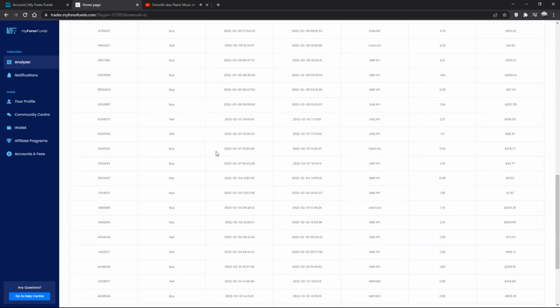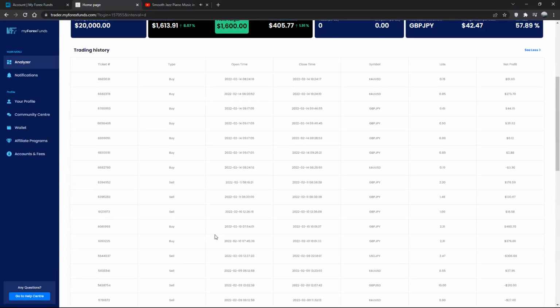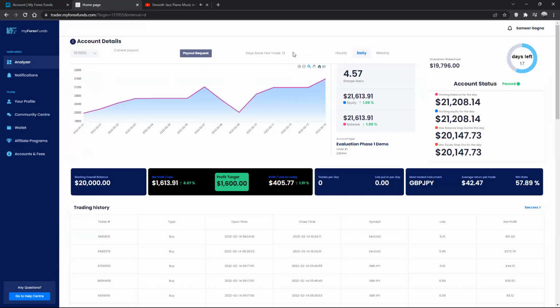So now if I show you, I started it on the 1st of Feb. I thought, let's start the month with a new account, with a new goal, and yeah. So pretty much I passed it, as you can see, in 13 days, alright? And the strategy I was following in this was scalping, alright? I was scalping in and out, and I was just taking 1%, 1.5%, 2% from the market.